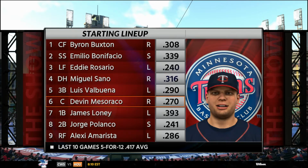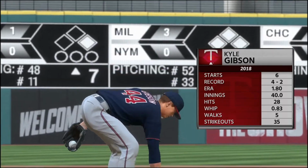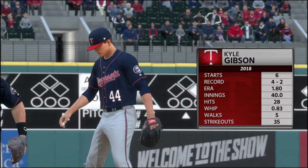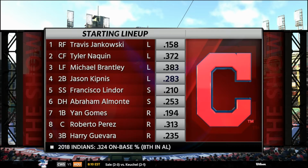Byron Buxton leading off. Bonifacio, Rosario, Sano batting cleanup. Luis Valbuena batting 5th. Devin Mesoraco is batting .270 on the year. James Loney from the 7 hole is batting .393. And going for us will be Kyle Gibson. He's 4-2 on the season, a 1.80 ERA, and an astronomically good 0.83 WHIP at this point of the season. He has had a couple of rough starts.